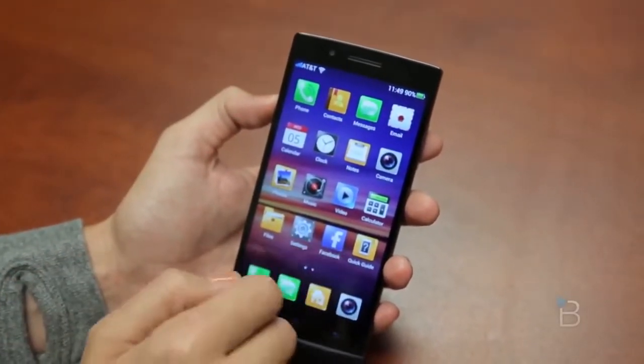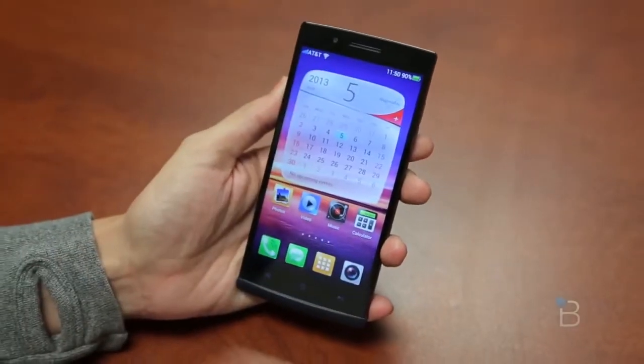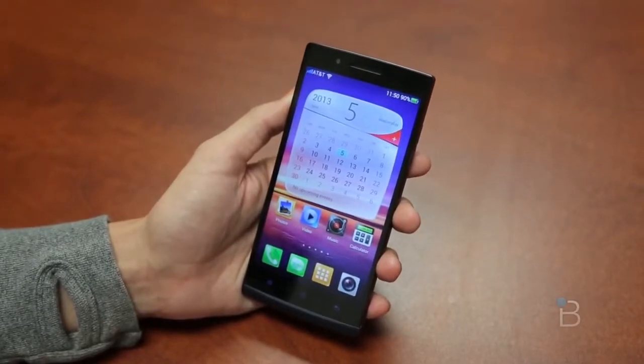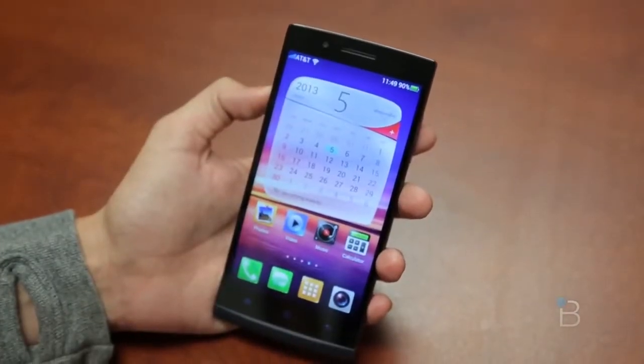I know that John was supposed to review it, but I took it over. I took the phone from him because I thought it looked really cool, so I will be bringing you a review as soon as I can, as soon as I unlock all of the Find 5 secrets.